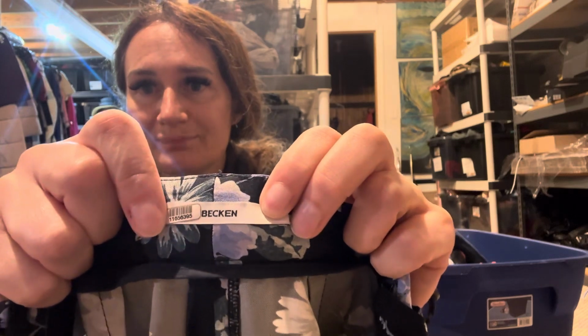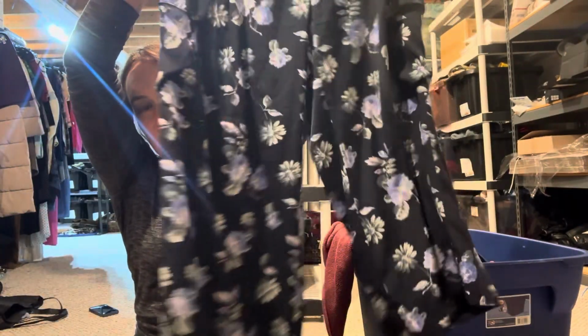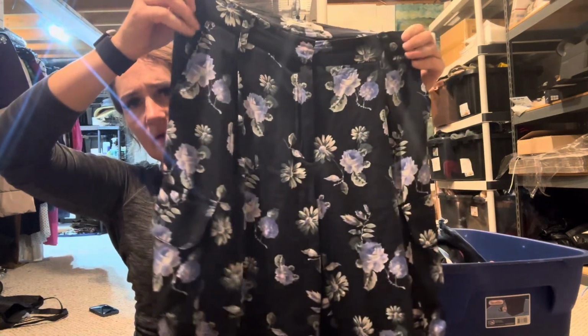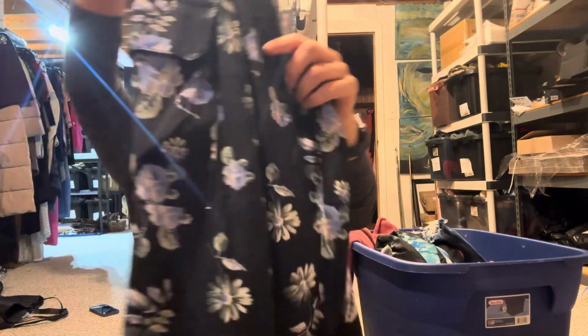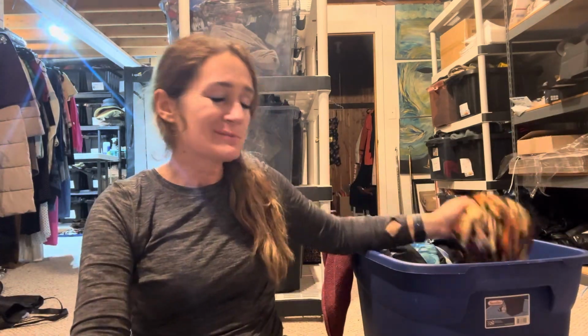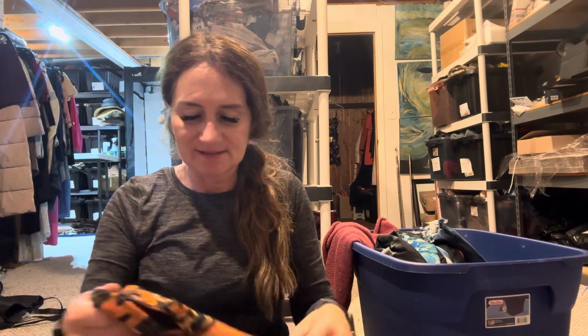It's called Becken. This is 100% silk, wide leg, almost like a culotte style career pants, pleated front. They didn't have a size. I did some measurements and I compared them. These are listed, I think, for 40 maybe. They did have some pulls in them, so that's why I didn't list it as much.